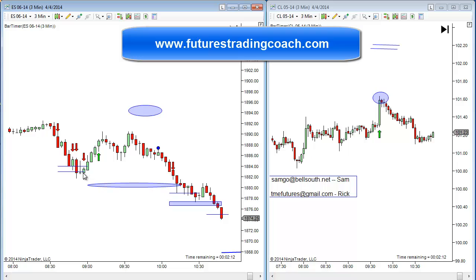Once the market came and closed up on this candle here, above this line, I just said exit the trade and get out, and everybody was still okay with their average on that. And the trade was over. Okay, we took it down as far as we could possibly take it, and that was it.